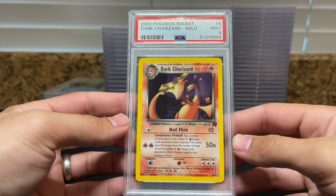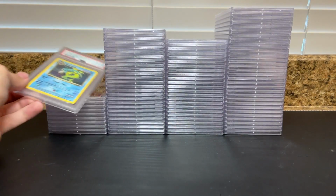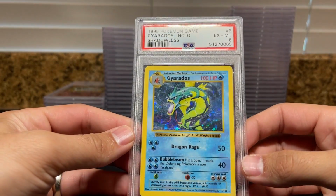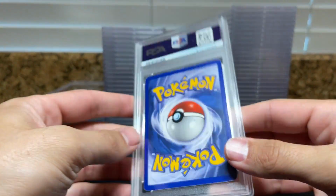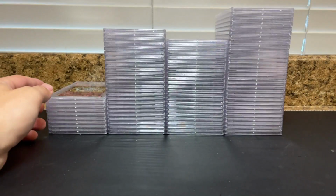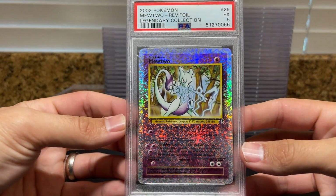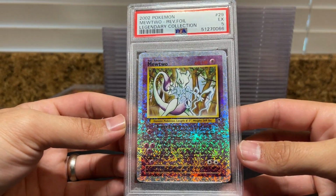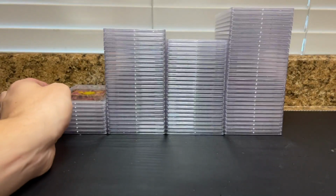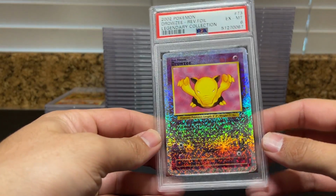Nice one here. Dark Charizard Hollow as a 9. Gyarados, Shadowless, 6. Now, I don't know if this is all from Brian. Some of this stuff was mine. I had a Shadowless set. I'm not sure if any of this in here is included in it, but cool looking card. Reverse from Legendary. U2. Another one, Drowsy Reverse as a 6.